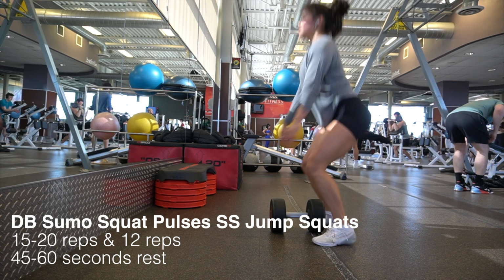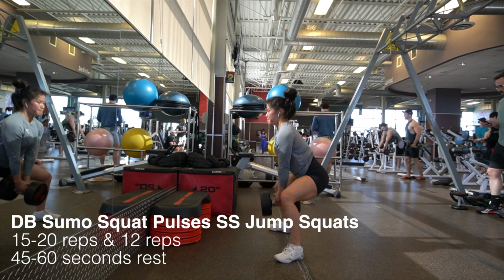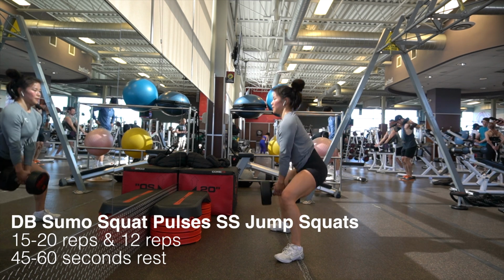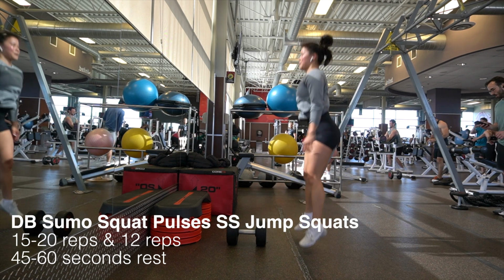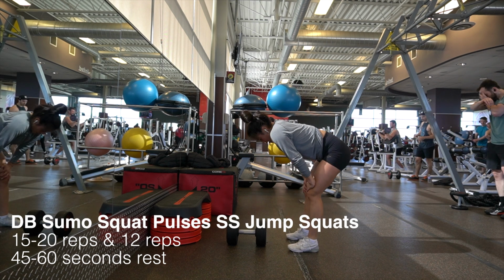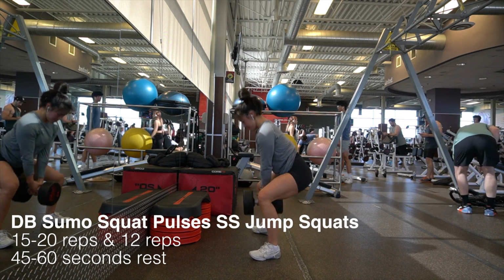When it comes to technique here, we're going to touch base on the sumo squat pulses first. We want to make sure the mind-muscle connection is strong. So really make sure that you're tensing through that hamstring insertion point, just below your butt, as well as your inner thighs, and that the weight is in your heels, feet are slightly pointed out, and that you never lock out your knees, so that the pulse is true. When it comes to jump squats, we want to focus on hitting at least 90 degrees, and then exploding as high as we can and absorbing that landing.